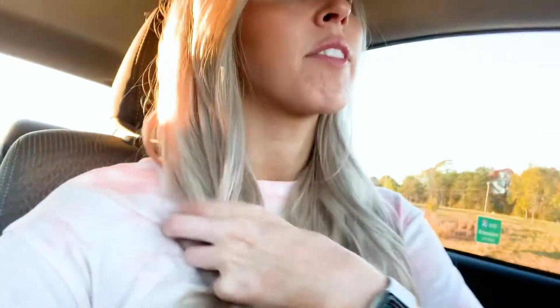Extensions, I feel like, make it look so much better too. So yeah, I'm obsessed, guys. I will have the videos that we took from the salon too, the before and after, so y'all can see exactly what it looks like before and after I got it done.